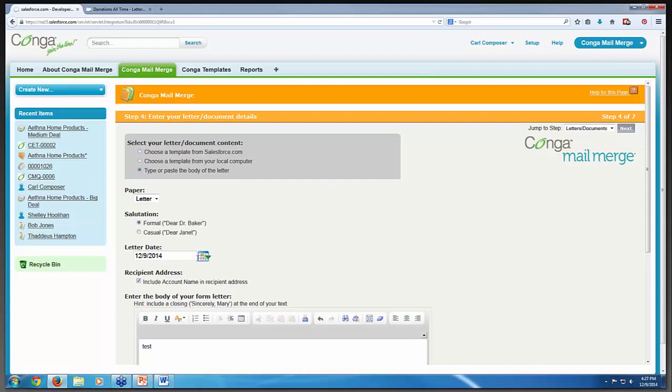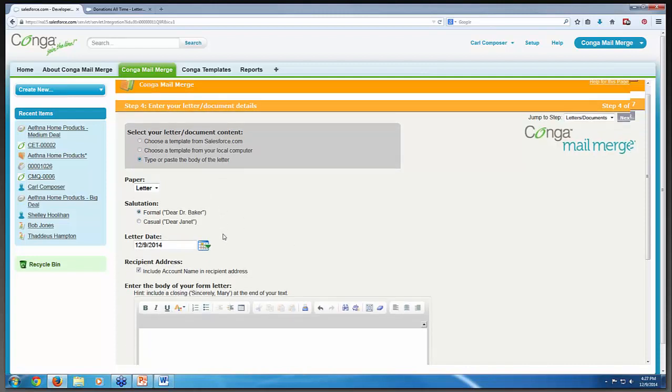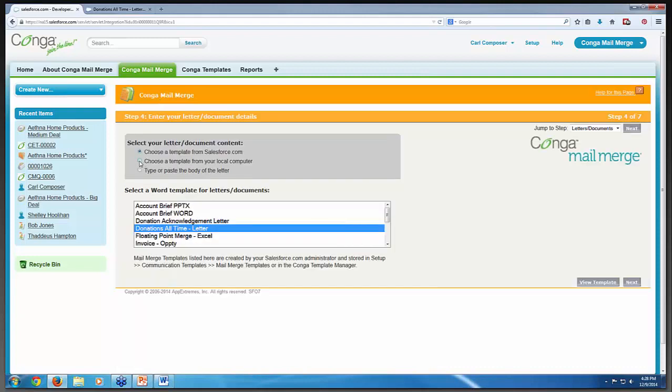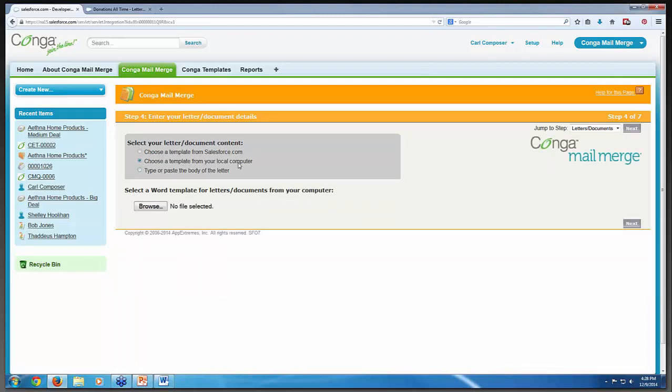So we're just trying to get to the end for right now. You can use this option to type or paste the body of the letter if you have something really, really simple. But I find that the best thing is to choose a template from salesforce.com. The option in the middle here is to choose a template from your local computer, and that is really handy while you're testing.